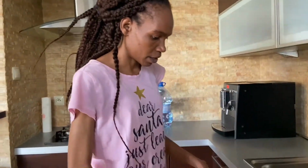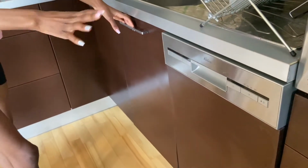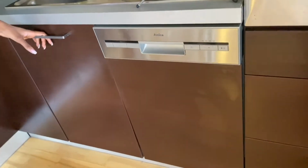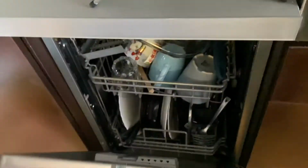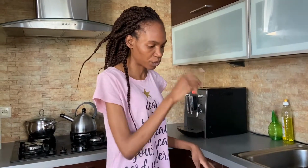So we also have a dishwasher. This is a dishwasher. It's very economical because we actually use it like twice a week. Oh, thank you. We use it like twice a week because we want to save water, we want to save electricity. That's the world we live in right now. Everything has got to be saved. So we try to save water and save electricity.